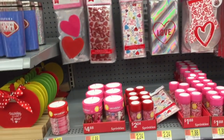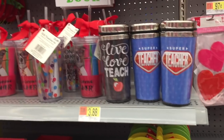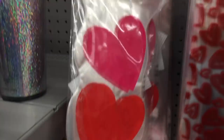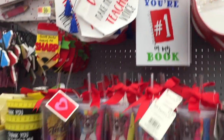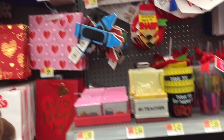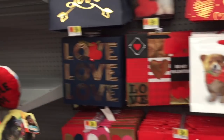I know some people are probably thinking, well, it's the same in every Walmart. No, it's not. It really isn't. Every Walmart I go to, you may see some of the same things, but you might see totally different things in every different Walmart that you go in. I know that this one really varies from the other one that's a few miles from here.